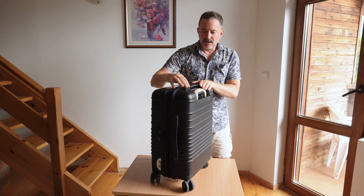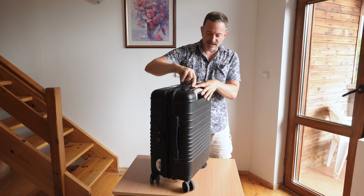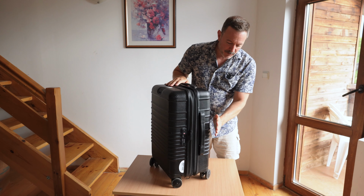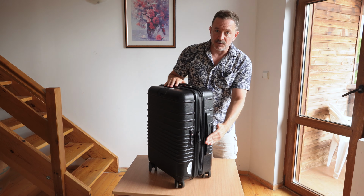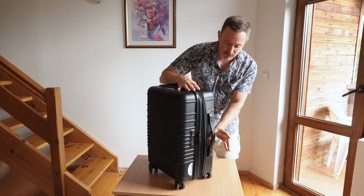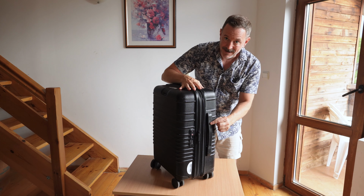As you can see here, all of the handles are really low fitting or nice and flush. In fact, this one actually kind of expands up, which is really cool. And then our main handle here too is, again, also very low and flush. And when you pull on it, it also expands out a little bit.